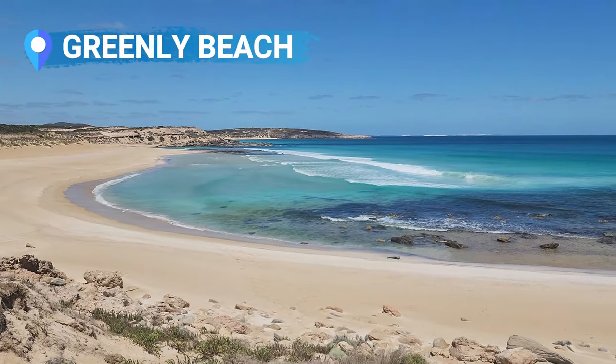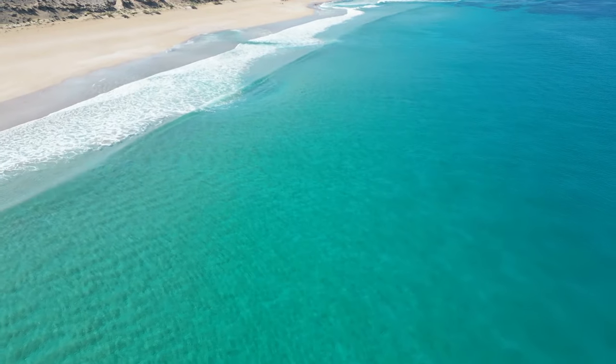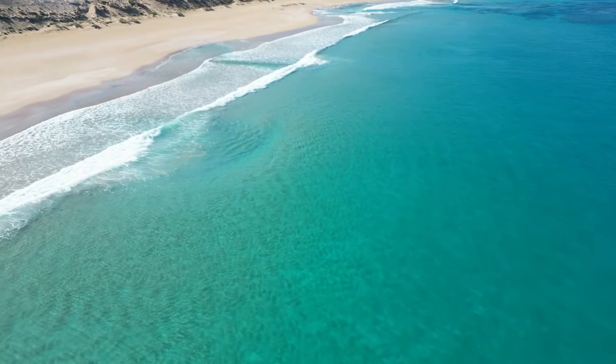So we've just arrived at Greenlee Beach and check out this view. With incredible rock pools and cliff camping, Greenlee is a huge favourite. There's only 9 sites, but it's only $10 a night. There's limited phone service, so just make sure to book online before you head out there.